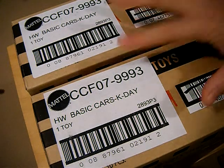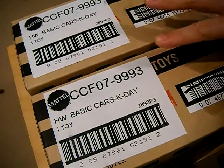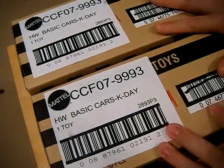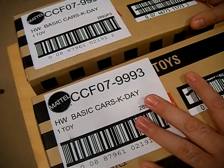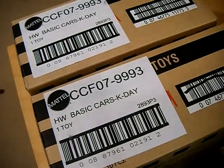Hey everyone, I got 2 cases of the Kmart K-Day event here today, the event that happened in November of 2013. And actually it's kind of late. K-Day was actually 1 week ago, but I ordered these on K-Day when I figured out that I wasn't going to be able to make it to Kmart. So I just placed an online order, and Kmart is nice enough to offer these on their website so you don't actually physically have to be there and fight the madness that's going to happen at the store.